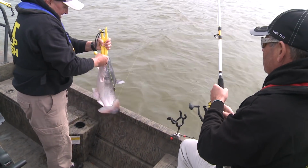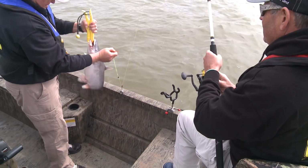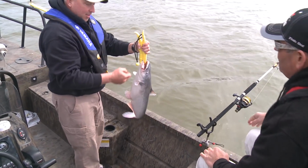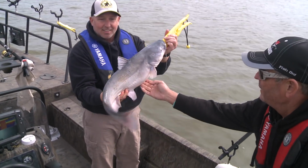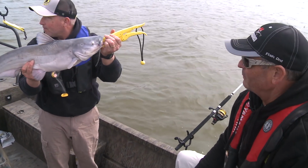Every one of these fish are just healthy as he can be. Yeah. He's been caught before, looks like, and released. He had something on there. Maybe he was on an old jug line or something. Yeah, there you go. How about that? Nice. And they're all just as healthy as they can be right here. I mean, this shallow water fishing is just unbelievable.